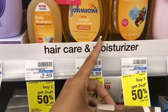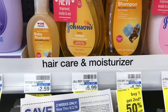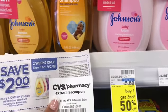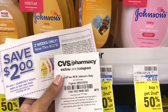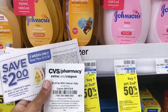So the first one for $5.99, the shampoo is a little smaller than the lotion. So I'm going to get one shampoo for $5.99. The lotion's going to be $2.84. And so that'll be like $8 and some change, I think. But anywho, it'll end up being free plus a small overage.